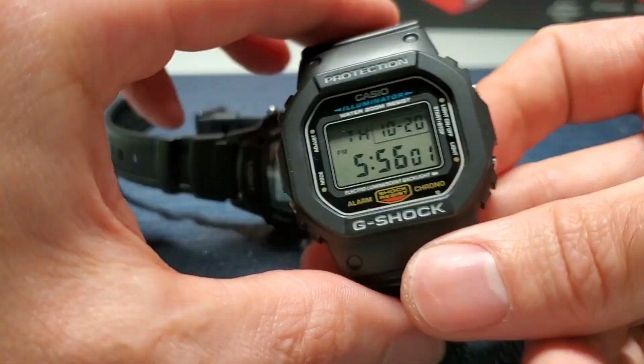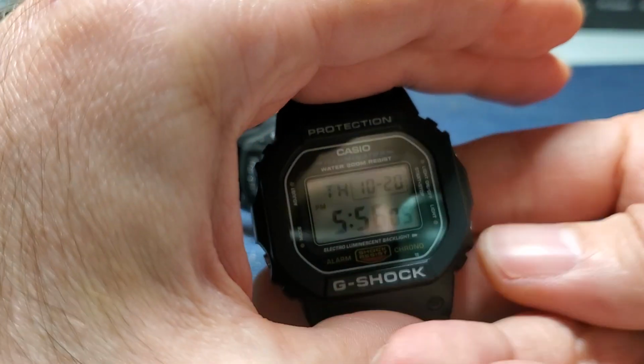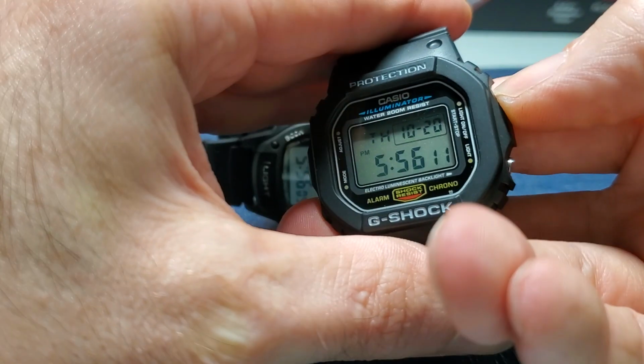The G-Shock just has a basic electroluminescent backlight. Oops, I pushed the right button. So there you go.